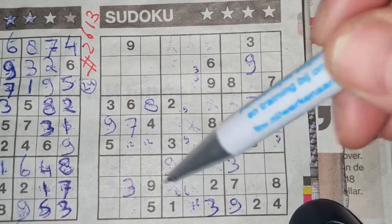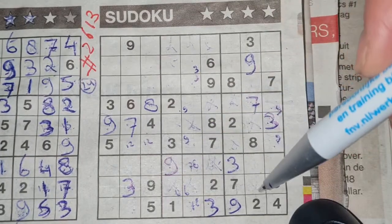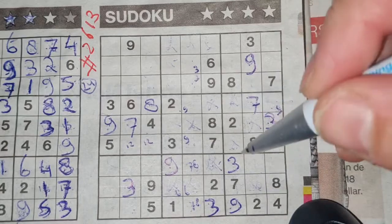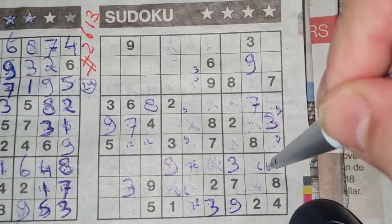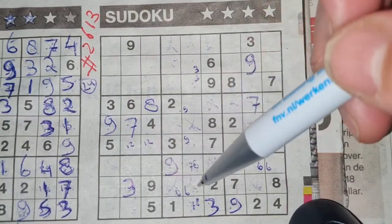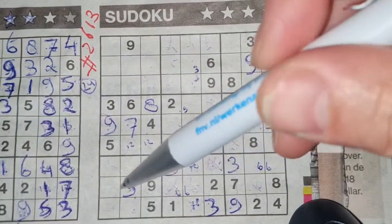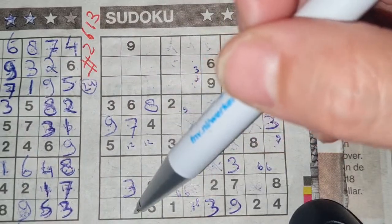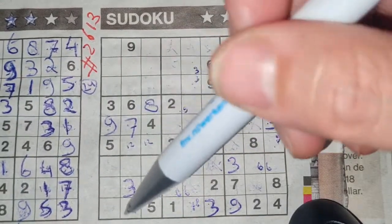We have a 6 in one of those 2 boxes in this row, so no 6 in these 2 boxes. No 6 in that box. So the 6 could be here or could be there. So we have a 6 in one of those 2 boxes in this row, 6 in one of those 2 boxes in the row below. So in the last row, the only place for the 6 should be here. Oh, there we see there 6, no 6 there.